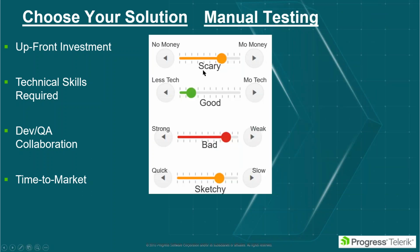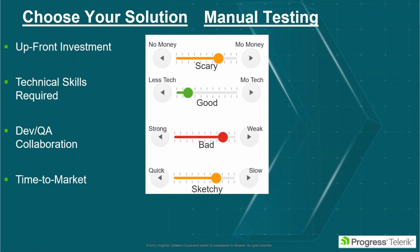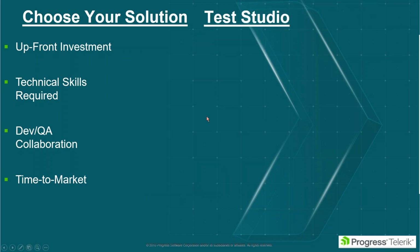From the manual testing side, you see there's a lot more money involved in upfront investment to build out a team, but the skill level required isn't as high. Obviously, these are folks that know the application the best and work with the customers, understand the workflows and the ins and outs of the application. But the testing type in this case is typically manual essentially. So no technology necessarily needed in completing that. However, it doesn't necessarily come with a collaboration or built-in kind of model to collaborate with the development team. And of course, again, it could be a sketchy time to market when you're doing so.